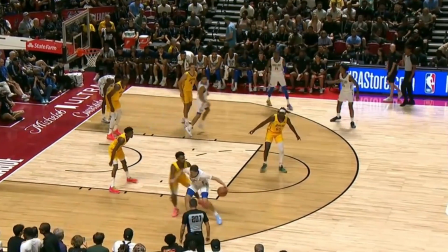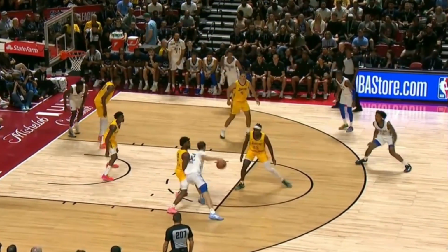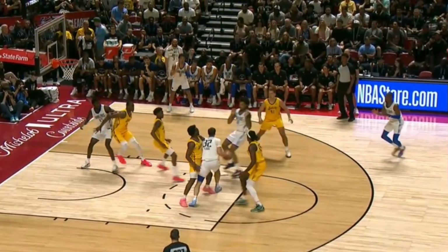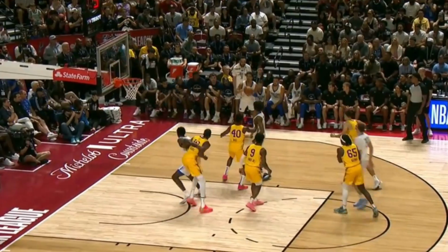Now we got a couple possessions versus Bronny. He backs him down. As soon as he's in the paint, he jump stops. He's drawing a crowd. Nice job getting over that dude's head. Another wide open shot created for his teammate.